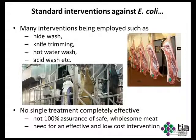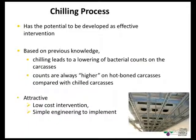So there is always a desire to have a process that works really well, that's really simple and cheap, for the economics of production. Because presumably, if you're sending out $16 billion worth of beef every year, that's a lot of beef. And so as a result, you want a process that's relatively economical.